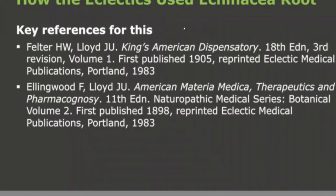And there are some beautiful monographs on echinacea in the eclectic textbooks. And the two key ones are Felter and Lloyd, King's American Dispensatory, and Ellingwood's American Materia Medica. And I would recommend to anyone who wants to get a better grasp of echinacea and how it can be used clinically and what its value is and what its potential is, to read the monographs on echinacea. These are available online. Both these books, you can download them. Have a look at the echinacea monographs. It will open your eyes up. It certainly did with me. It was these monographs that led me onto this 30-plus year journey that I've had with this important herb.